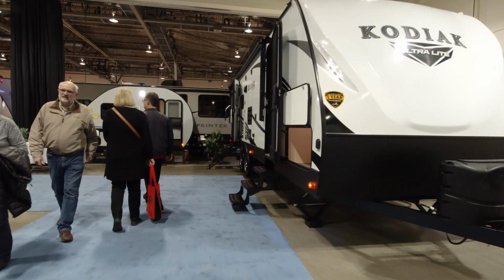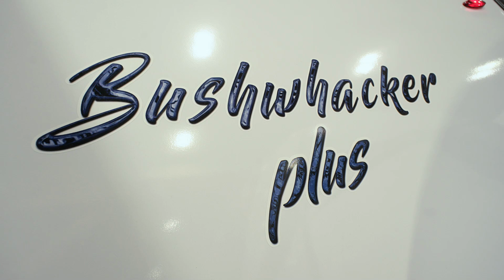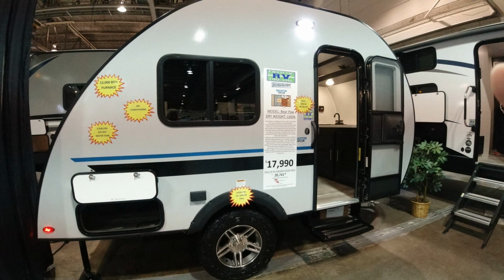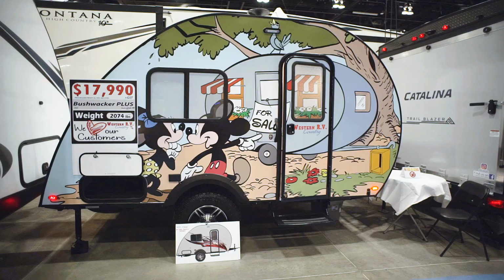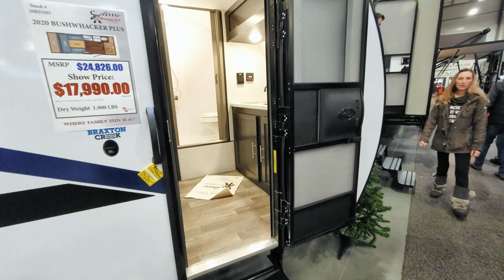So, yeah. Braving the gauntlet of metal and fiberglass towers, I finally spotted something a little closer to my size and budget. It was called a Bushwacker Plus by Braxton Creek of Indiana. It's the classic teardrop design, but one with enough height to stand up in. There was even a Mickey Mouse version. But what really counts is what's inside.